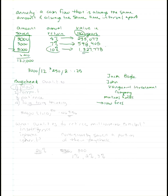But essentially, there are 4 qualities that the Bogleheads believe investors should have. The first is that they should plan. Estimate how much money you think you're going to need to fund your retirement years. Plan when you'd like to retire. Do you want to retire when you're 50 or 40 or 55 or what? Calculate your estimated financial needs and then make a plan that's going to get you to where you want to be. It's not probably going to happen by accident.